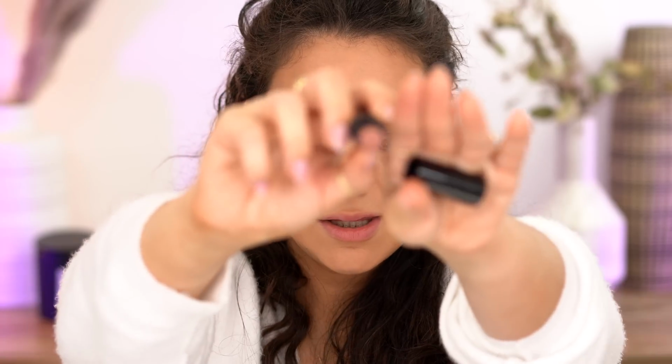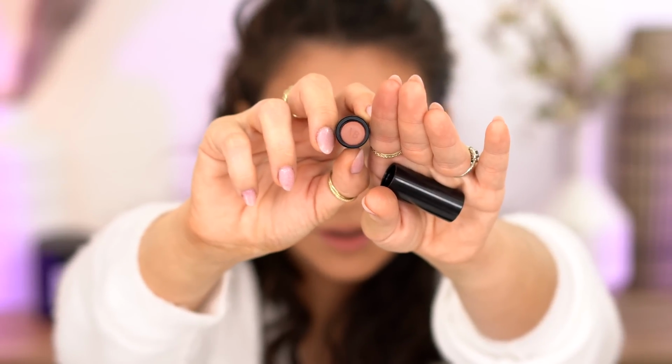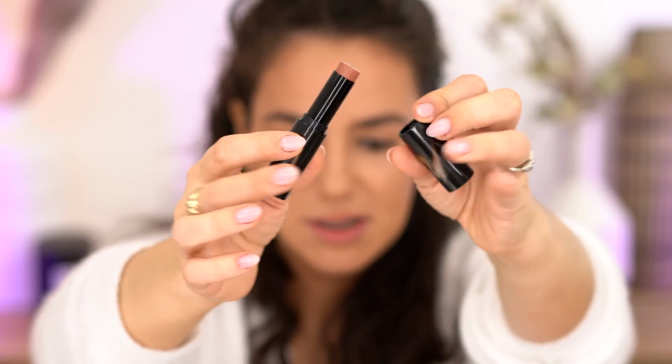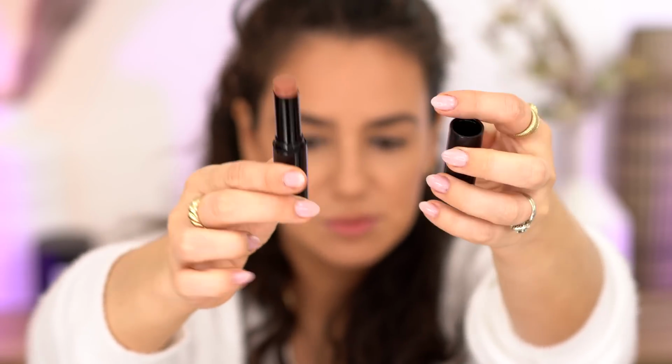Let's move on to the cream blush, and this is one of her newest releases. I got mine in the color Playground, and it's a nude color. This is it right here. Oh, let me clean my hand. So it has this Victoria Beckham VB stamp on it. And this is the packaging. It's really nice and sturdy. Kind of looks like a lipstick. So let me swatch the color.